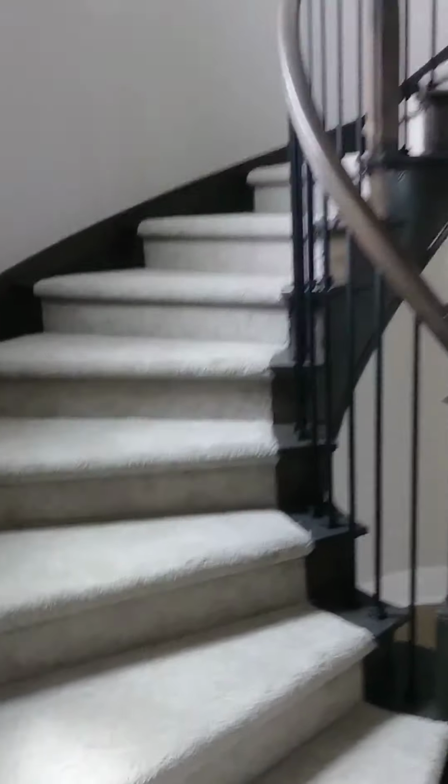So hello everybody, I am in our new house. We are doing a finished tour. This is our first staircase, which is by the front door. This is our foyer. You can see up there, that's the foyer.